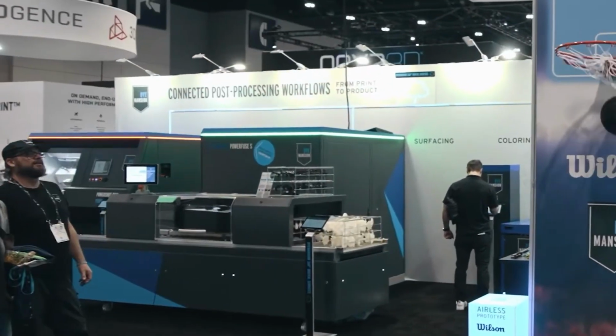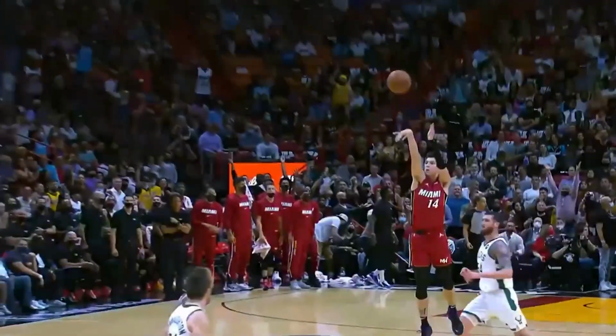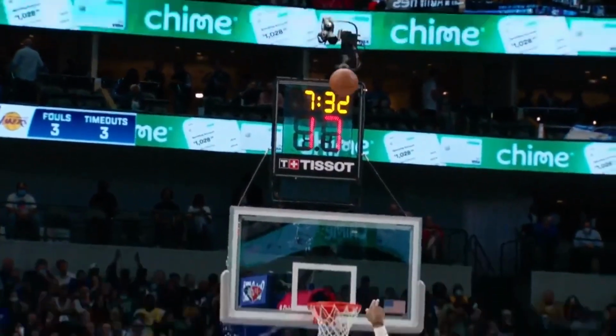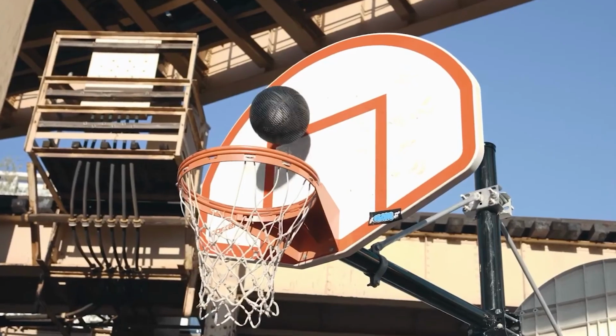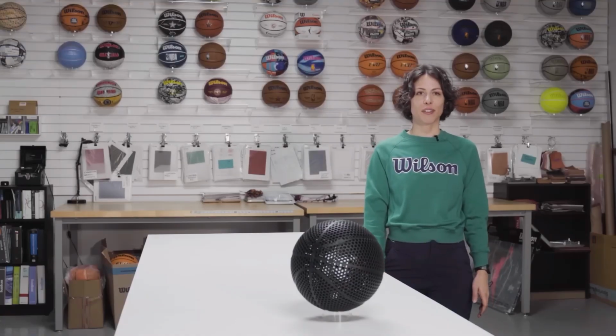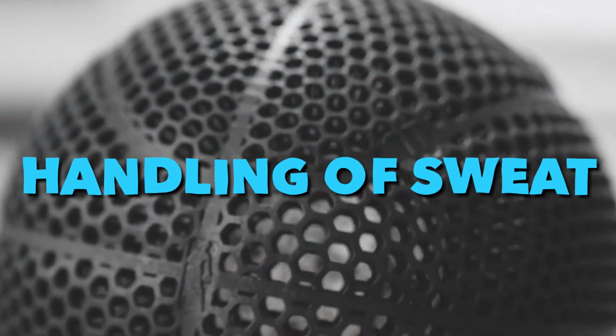People have been concerned about how the ball feels during play. Many wonder if it'll provide a secure grip, and if the holes in the ball offer better traction compared to a regular basketball. Additionally, there is curiosity about its performance when exposed to sweat. It's crucial that the ball doesn't become excessively slippery when sweat comes into play, since this is a common occurrence during basketball games. Overall, the Wilson basketball raises a few questions regarding its durability, sound, grip, and handling of sweat. Only by getting our hands on it can we truly assess its performance.